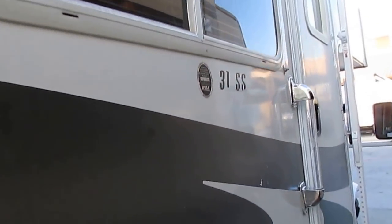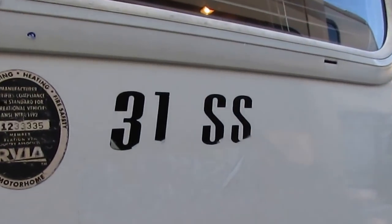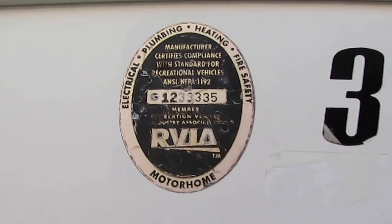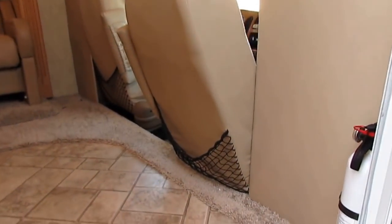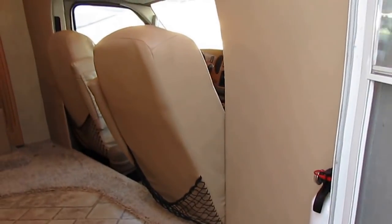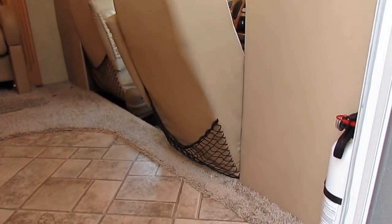Let's take a look inside this 31SS. Of course, never buy an RV if it doesn't have that on it. I know there's been a trend for people to buy homemade campers lately, and people are building these homemade campers, because you see this code. Let me just go over this real quick. That RVIA sticker, folks, tells you that this RV is built to certain safety codes, fire codes, wiring codes, electrical codes, and all that stuff.